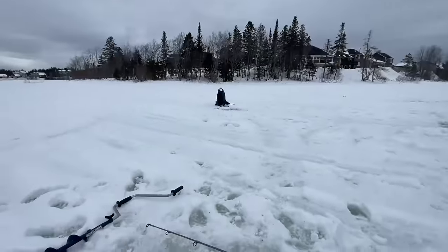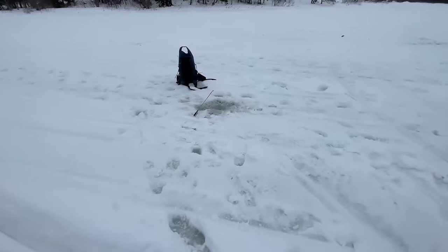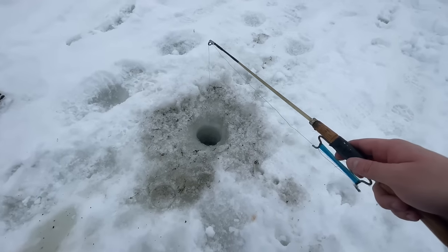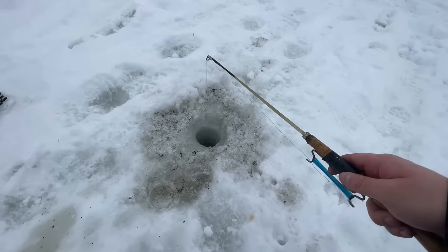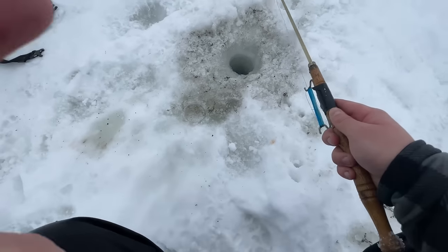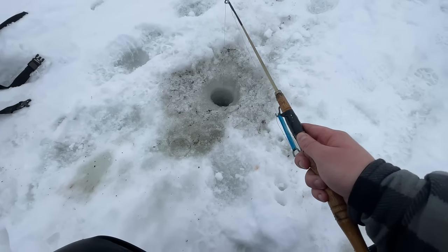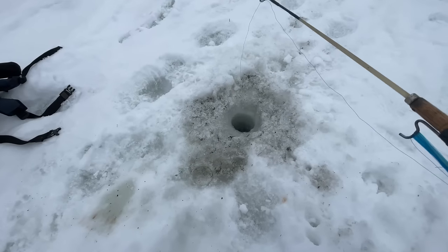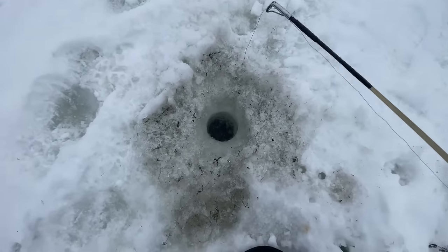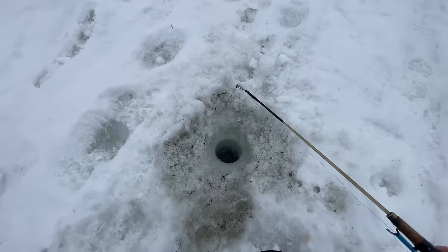Oh, getting a bit over there. Let's see, is he on? I just had one. No, that's crazy. Might have felt me coming out of vibrations or something, and he swam away. Oh, he's there again, though. See, can we sight fish him, maybe? No, I don't think we can sight fish him, but he's down there.